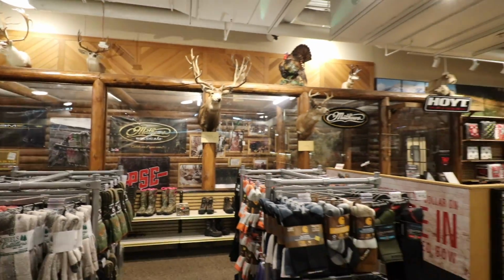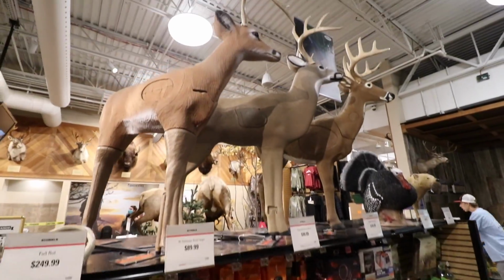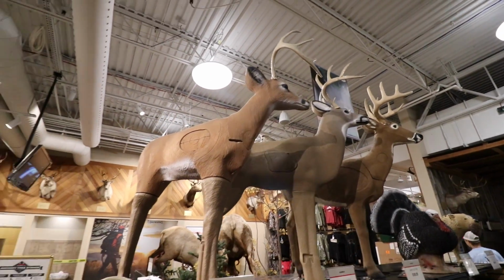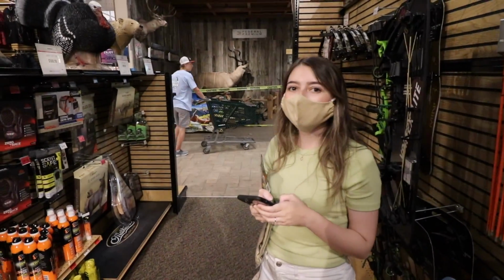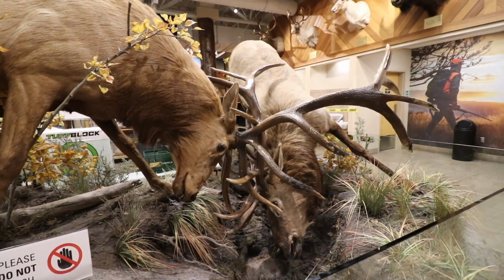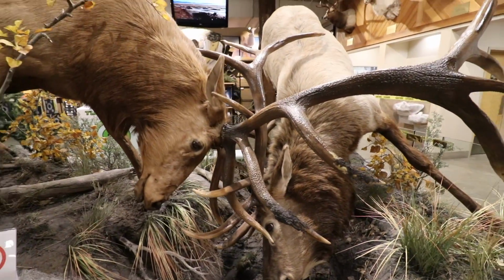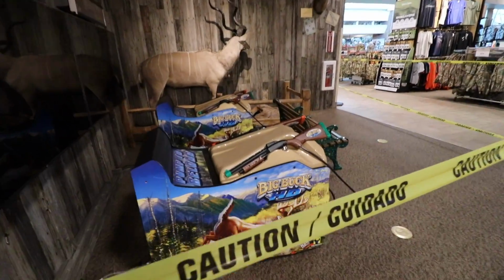All right, we got lots of dead animals over here. People buying bows and arrows. I don't really need any more bows and arrows, and I've got so many guns. I mean, the car's practically full of them. But I do always want to buy these weird deer decoys. Just put it in the backyard like, what's up, I got a deer. Ooh, check out these elk. That is awesome. Now, if I had a really big backyard, that would be the jam right there. Imagine having that in your living room. And then in your den, you could have Big Buck in HD. So people would come over and be like, what the buck?